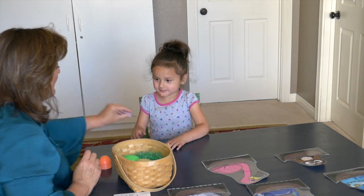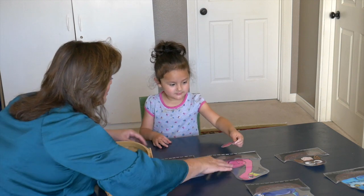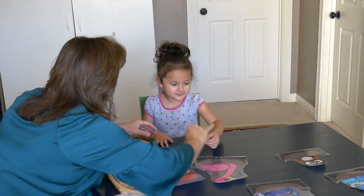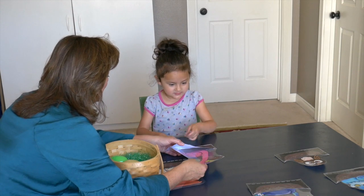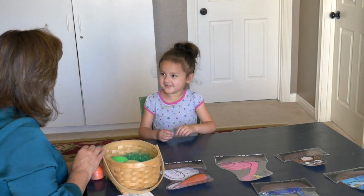Bird. Good. Let's find the mom. Which one's the mom? Yep, there she is. So tell the bird, say, go in. In. Can you show me in? In. Good job. Put the bird in the nest. Oh, that bird found his mommy. That's so great. Yeah, you did it.